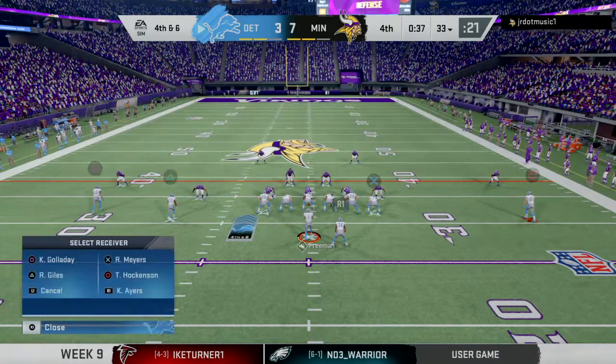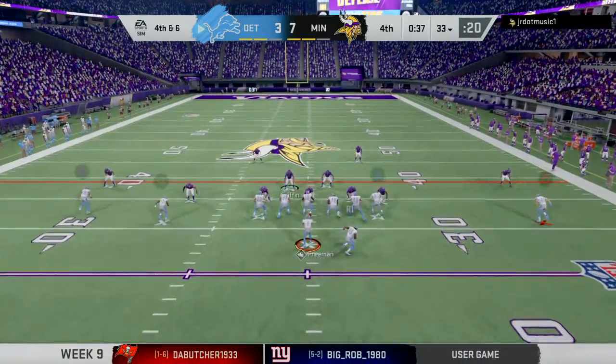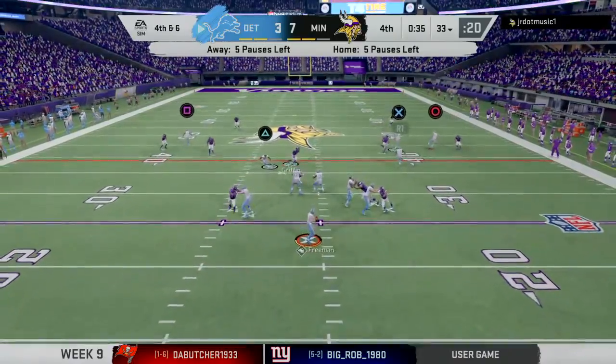52, 52. Let's get it together, defense. On 4th down, Freeman.